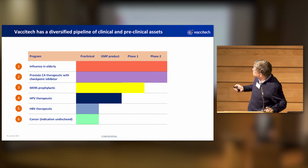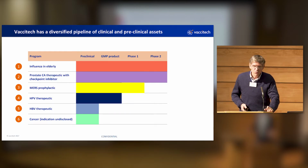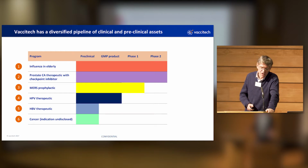We're also moving an HBV therapeutic into the clinic this fall, which will also include a chimpanzee adenovirus plus an MVA construct targeting the Asian population. And in that study, we will use low-dose checkpoint inhibitors immediately.